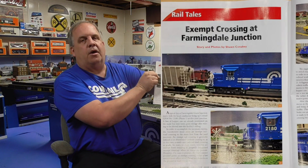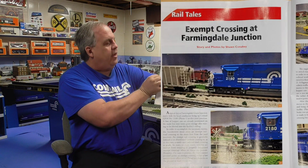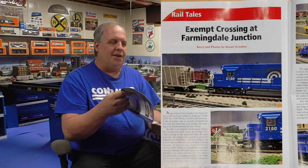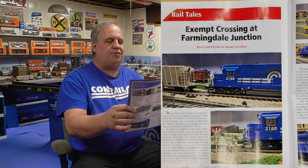And if you want to read more about that and what they are, please pick up your issue of O-Gauge Railroading. Now, I'm not going to read that story here because I actually want you to buy the magazine. That's what this is for, promotional. So, on page 68, there's an article that they call the Rail Tales Exempt Crossing at Farmingdale Junction. I explain all that. It's a very, very short article. There's more pictures than there is reading, which is right up my alley because I like looking at pictures more than I like reading.